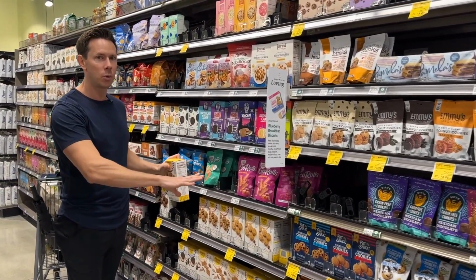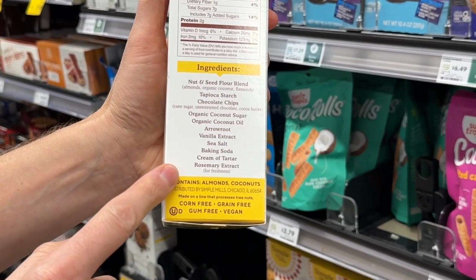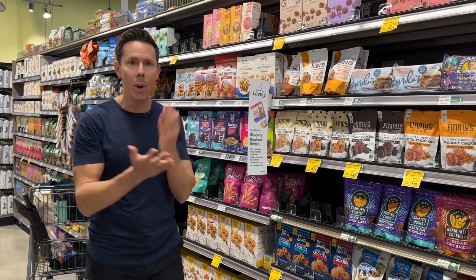Specifically this one. Some other ones have palm oil. The almond flour chocolate chip cookies with perfect ingredients is like a Bobby approved Chips Ahoy. They're delicious.